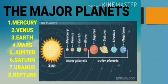Now, these are the 8 major planets. Like I told you, there used to be 9. Pluto used to be a major planet, but now it's categorized as a dwarf planet from 2006. So we say that the major planets are Mercury, Venus, Earth, Mars, Jupiter, Saturn, Uranus, Neptune.